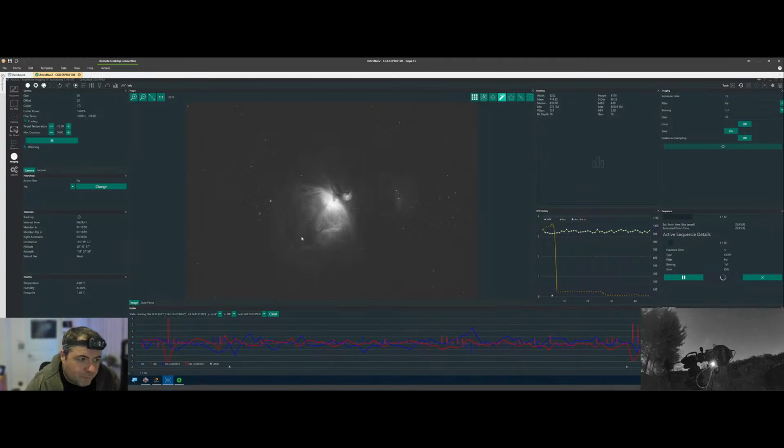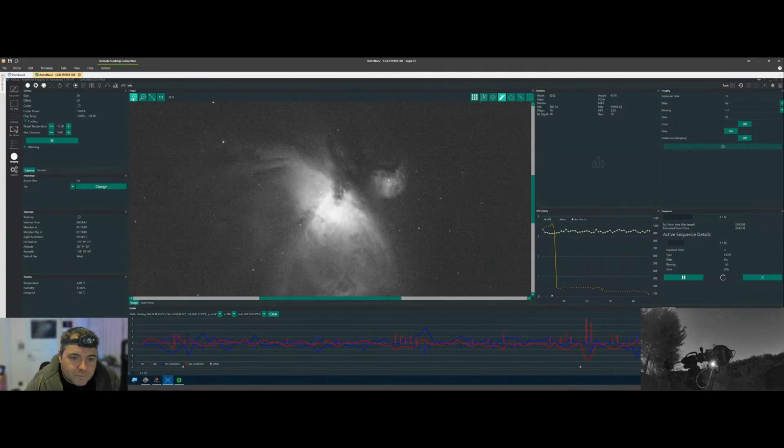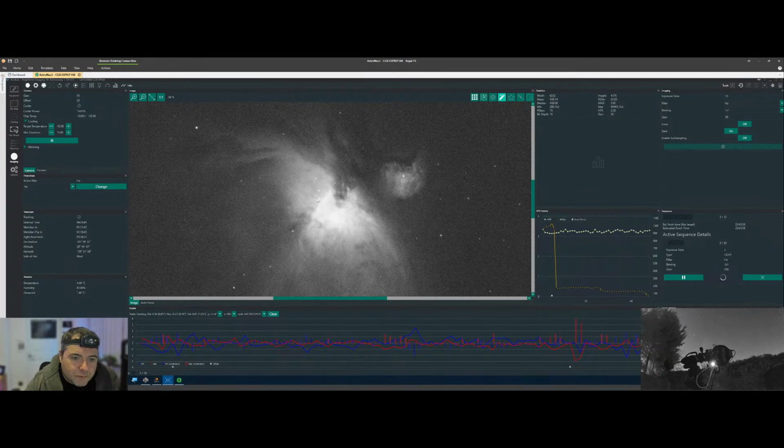Guiding's a bit pony, but with 15-second subs, it won't matter. And we're now on the 5-second subs. So that is a 5-second exposure. And we can see the trapezium. I'm sure that's the trapezium, isn't it? Yeah.